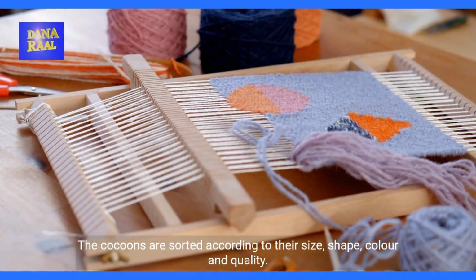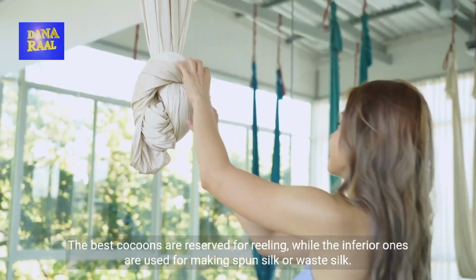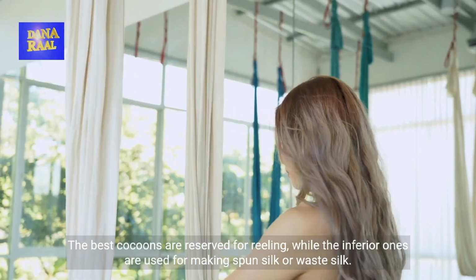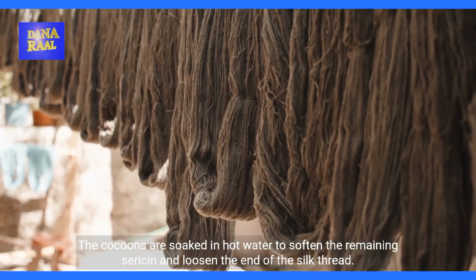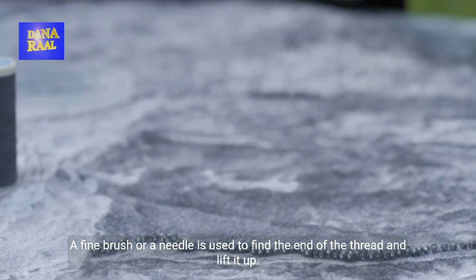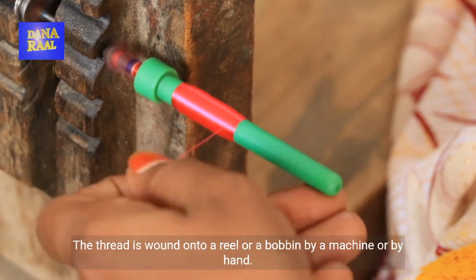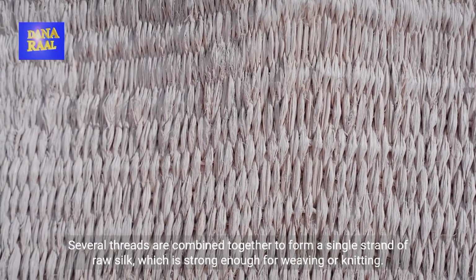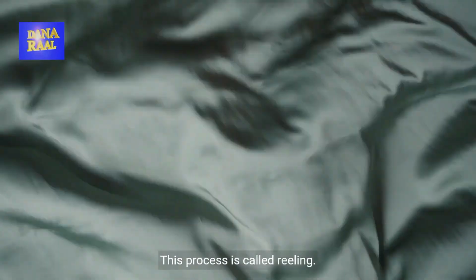The cocoons are sorted according to their size, shape, color, and quality. The best cocoons are reserved for reeling, while the inferior ones are used for making spun silk or waste silk. The cocoons are soaked in hot water to soften the remaining sericin and loosen the end of the silk thread. A fine brush or a needle is used to find the end of the thread and lift it up. The thread is wound onto a reel or a bobbin by a machine or by hand. Several threads are combined together to form a single strand of raw silk, which is strong enough for weaving or knitting. This process is called reeling.